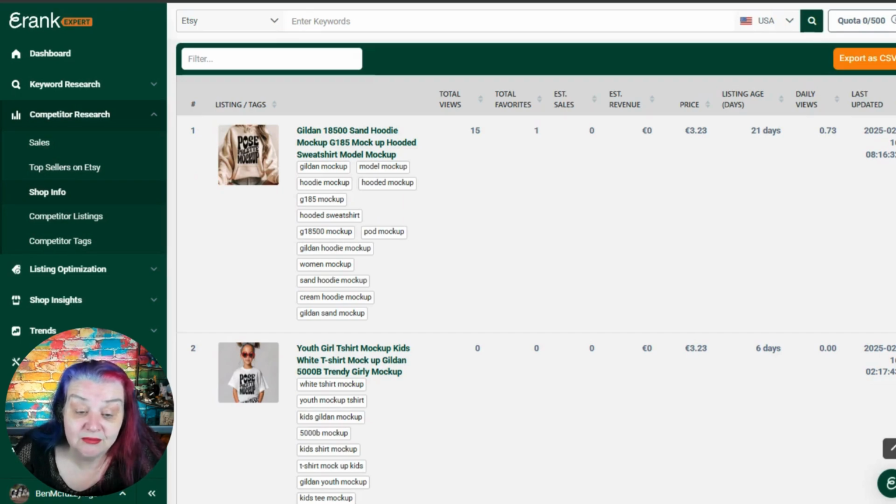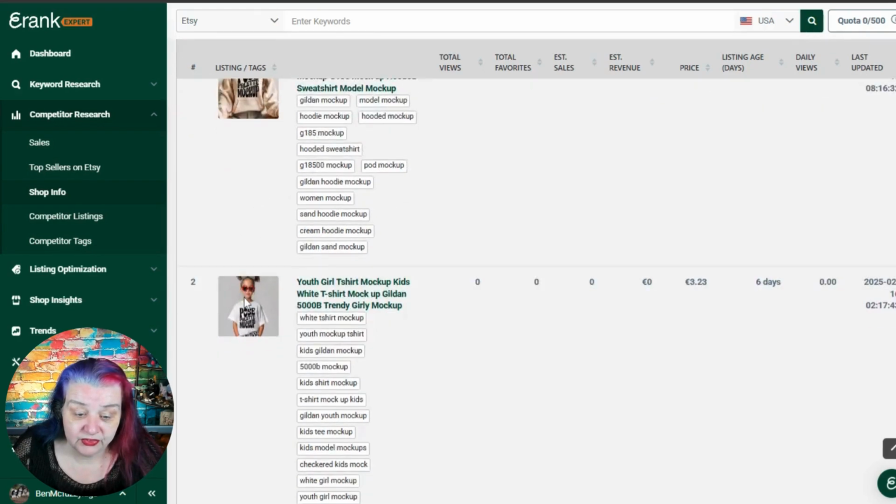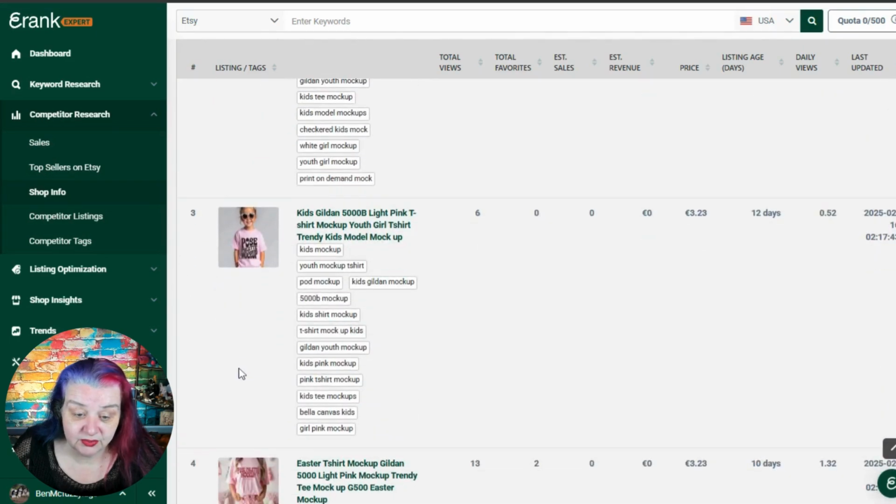And these are mock-ups for people who sell print on demand. They can purchase these and it's just going to be a blank picture of the person sitting in the t-shirt, and then you can put your own design on it. A couple of things I actually really like about this is it's telling you the type of t-shirt that this is supposed to be.